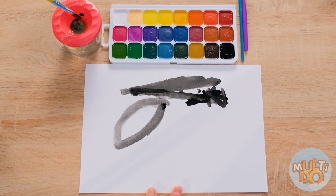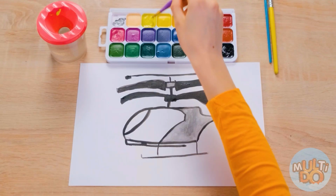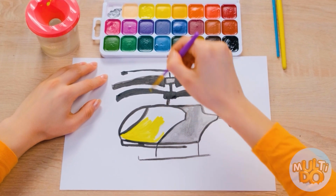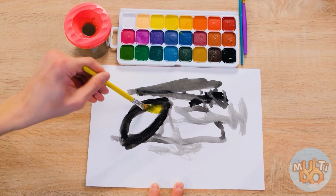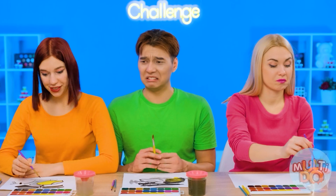Emma, you go ahead and draw, and I'm gonna take a peek. You may not need that helicopter, but I sure do. I think this is coming out pretty well. All right, the base is ready. Now I just need to paint over it. I'm gonna make my helicopter nice and bright. Okay, so I need to paint over the whole thing in yellow. I got that. Oh, what have I done? Dang it, how do I fix this mess now?